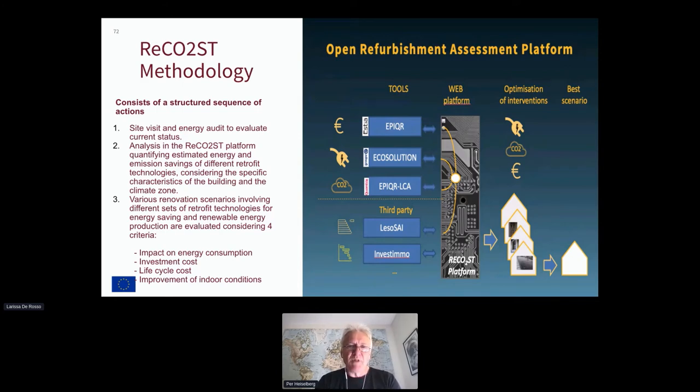We have a tool called EPQR, which focuses on analyzing the cost of different renovation scenarios and doing the energy audit of the building. We have a tool called AIGUASOLutions, which focuses on renewable energy production and the cost of different solutions. We have an LCA tool evaluating the climate and environmental impact of different solutions. And then we also have some other tools looking into the financial part and the economy of the renovation process.